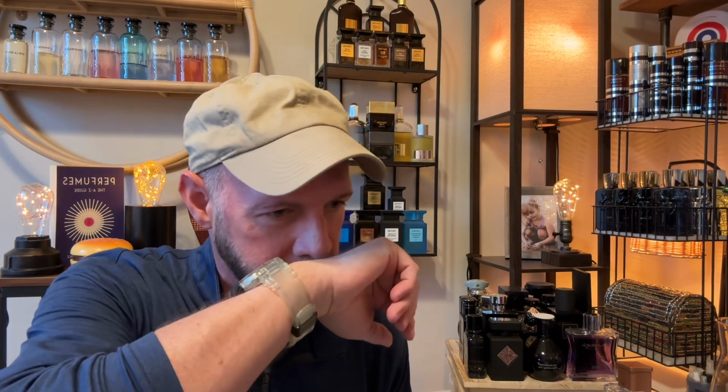I wouldn't consider it a fruity rose by any means, and I don't even consider the composition to be really soapy. The rose actually comes across a little more darker overall, I would say. Now, I have the original Zaharoff Signature Pour Homme right here.